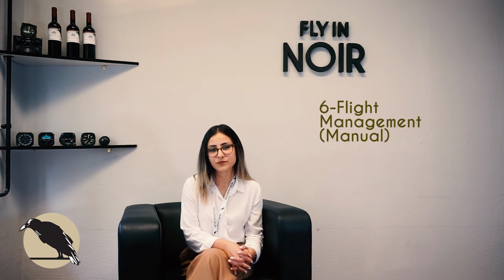6. Flight management manual. Since aircraft can be flown by hand as well as by autopilot, a competent pilot must be competent in controlling the aircraft manually under any circumstances. While keeping the aircraft in the normal flight envelope, the pilot must detect deviation from the planned flight path and correct the route accordingly by manual controls.